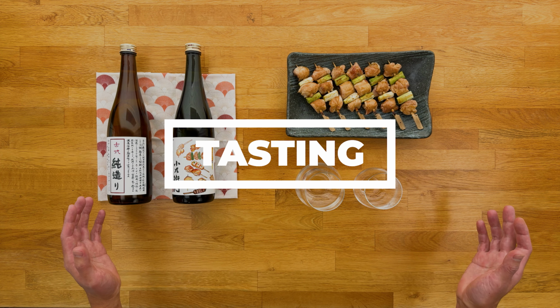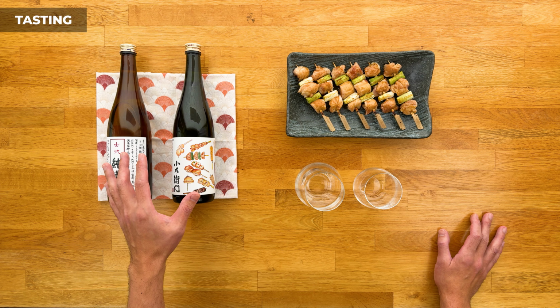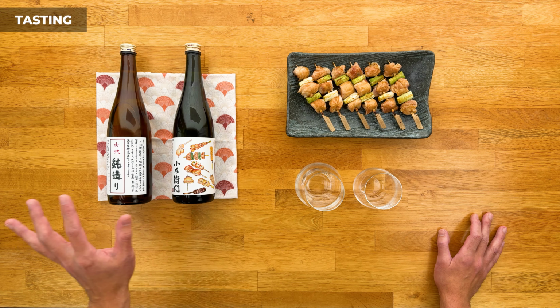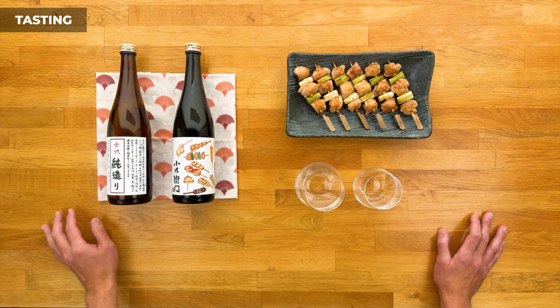Alright, now for the fun part, tasting time. Now, I've actually opened and tried both of these bottles already, but not with yakitori. We were making Korean barbecue at home the other day, and I just couldn't resist trying this with it. Both were good. I personally like one over the other, but we'll see how it goes with this pairing.